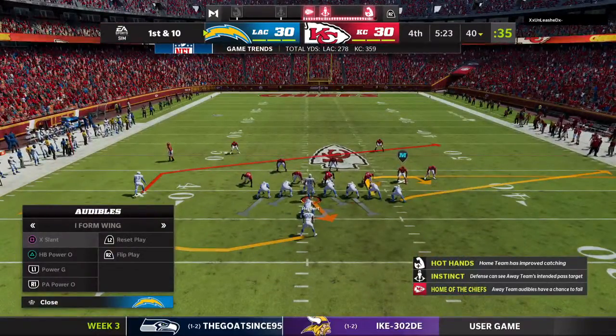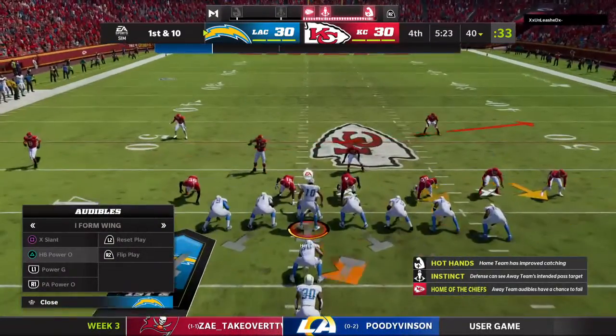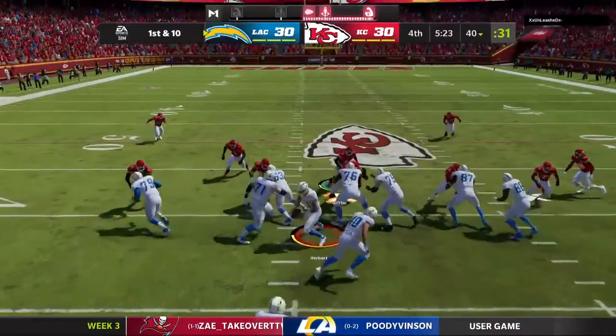Some good games going on in the early window. This might be the best one.